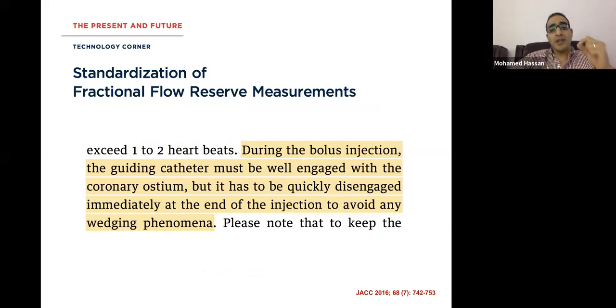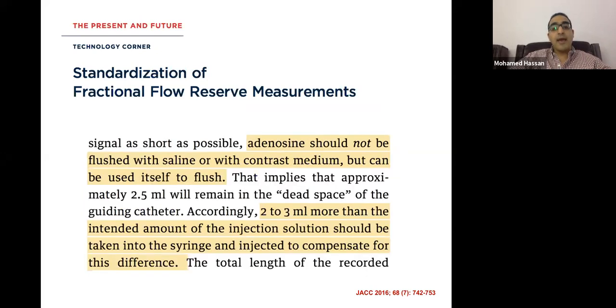Importantly, if you are giving intracoronary adenosine, you should well engage your guiding catheter to ensure that the whole dose of adenosine reaches the coronary artery, and then quickly disengage immediately at the end of injection to avoid the wedging phenomena, as we highlighted before. And importantly, you should not flush with contrast.